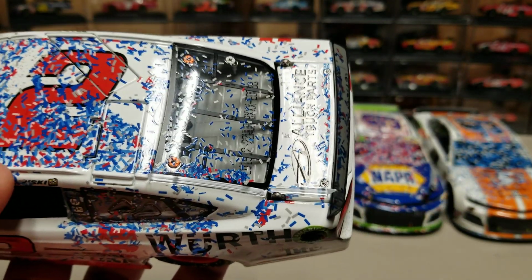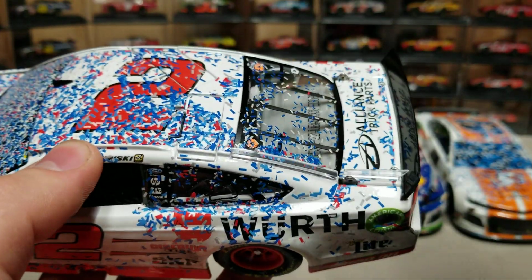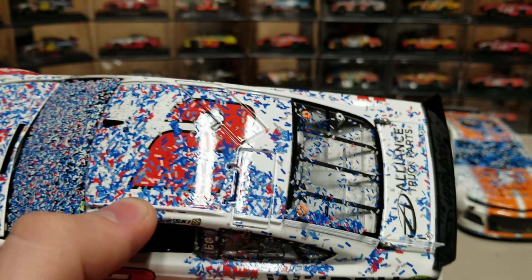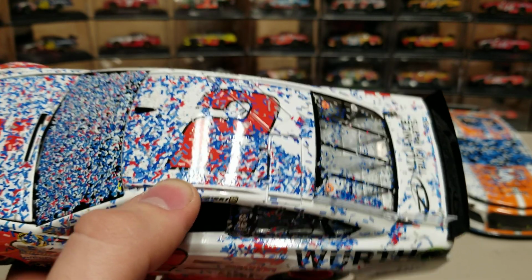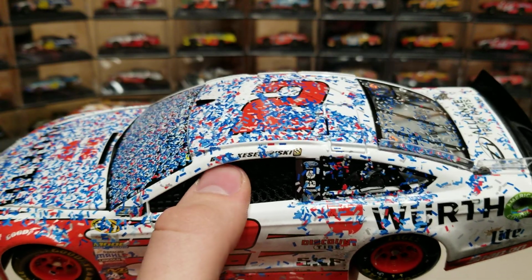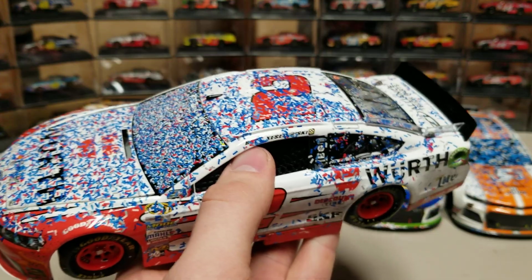Heavier on the rear window, and this area here is heavier than the Bristol one that was before it, and then a lot of confetti up around this area, and then a decent amount on the deck lid. But mainly the windshield is heavier, the hood is about the same, and the roof is a little bit heavier than the Kyle Busch one. Otherwise, of course, they're all very, very close once you get up here. But that is enough to put this one ahead at number 5.